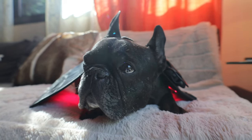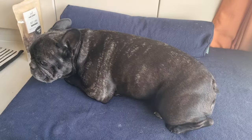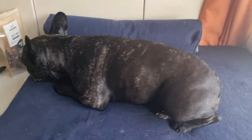Today we are going to talk about what to look out for when purchasing a red light therapy device for your Frenchie, and we will share our first-hand experience with what we believe is the best red light therapy device for French Bulldogs. Personally, we have had amazing results using red light therapy as part of our natural and holistic approach to helping our French Bulldog recover from IVDD 100% naturally.